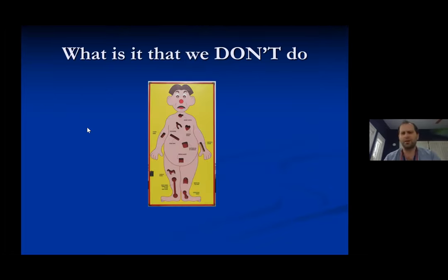Although certainly some of our procedures can be quite expensive, primarily on account of some of the equipment that is used. So you may ask yourselves, what is it that we cannot do in our field? And I would say there's very little that we don't do. At least there are very few organ systems that we are not familiar with, or where we don't provide at least one or two procedures.